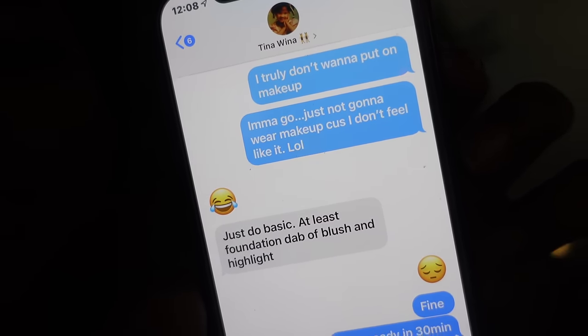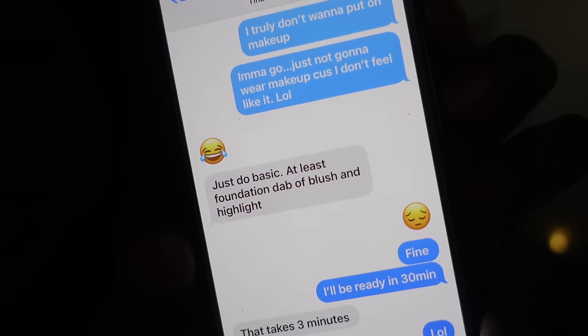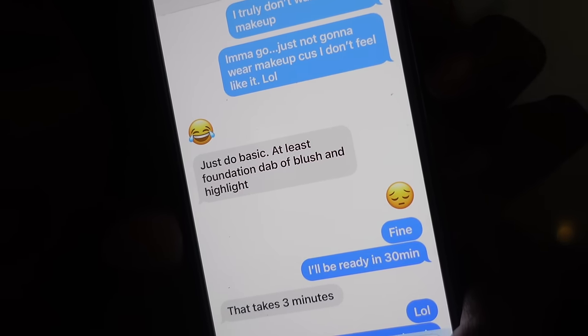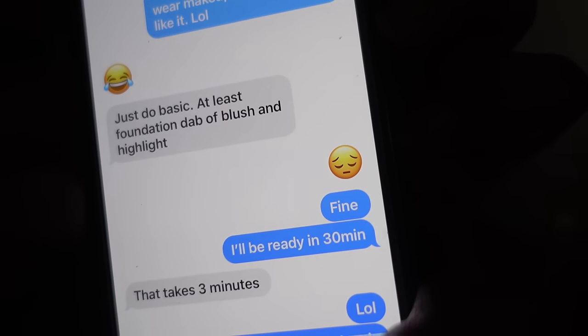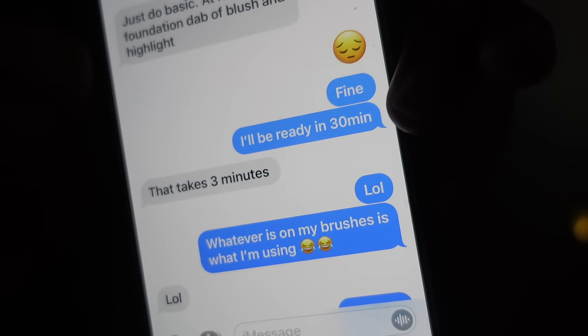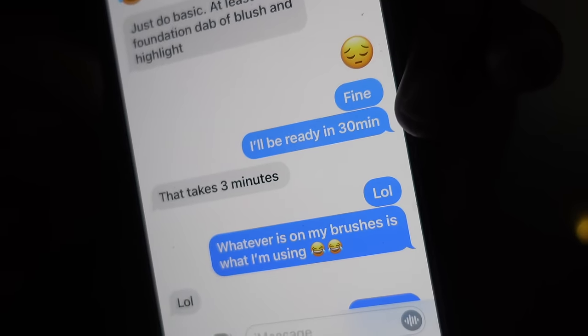LOL. She proceeds to tell me, just put on a little. It's not gonna take that long. And I put, fine, I'll be ready in 30 minutes. But you see, I put the sad face. Then I wrote, whatever's on my brushes, that's what I'm using. LOL. And she put, LOL. Let me call the office, see if they'll let me in for the appointment today.